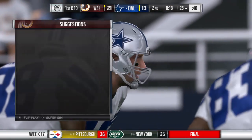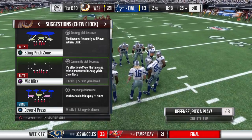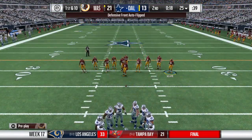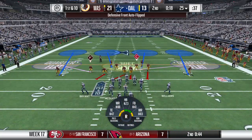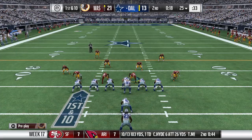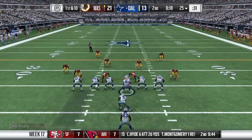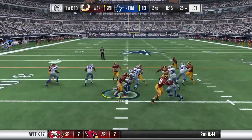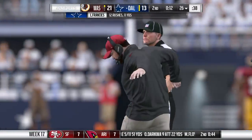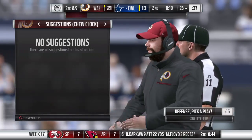And with time quickly fading here in the second quarter, not sure how aggressively, offensively they want to play this. I think we'll find out just how much they trust their guys in this situation if they decide to take a shot. They come out here in the I. They'll give it to him right up the gut. And he'll get this one up to the 26. Just a yard on the first down carry, so it's 2nd and 9.